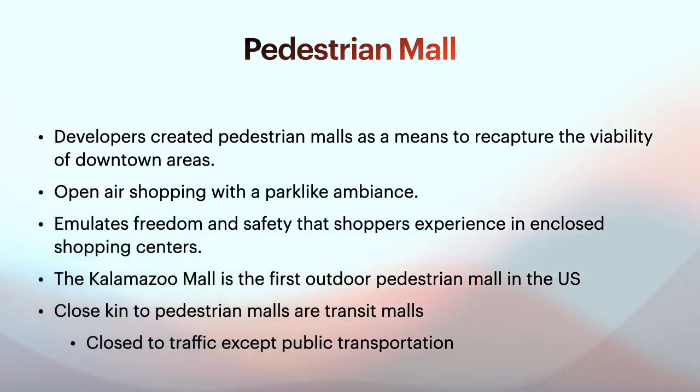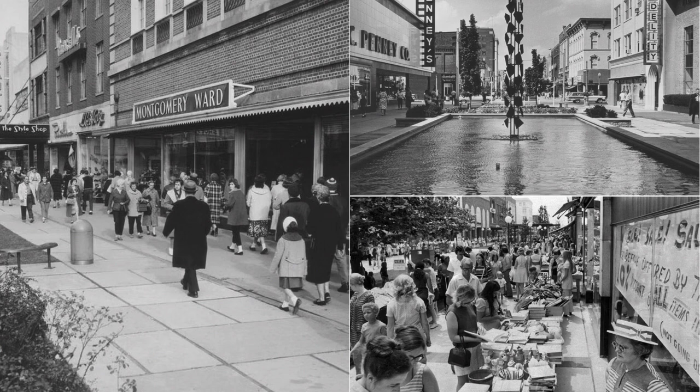In 1959, the Kalamazoo Mall was built in Kalamazoo, Michigan, making it the first outdoor pedestrian mall in the United States. Not immune to critics, pedestrian malls have been said to hamper retail business and create confusing traffic patterns as a result of traffic rerouting. Here are some historic images of Kalamazoo Mall.